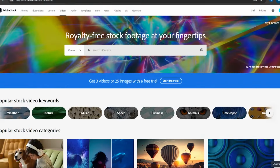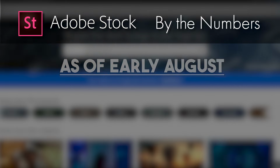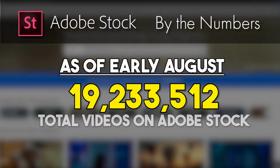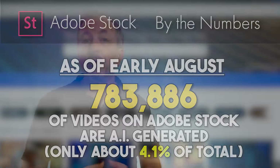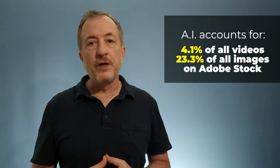Now, video is another area that's going to hold huge potential for those willing and able to explore AI video submissions to Adobe Stock. As of right now, Adobe has about 19.2 million videos overall, and AI videos just account for about 784,000, or 4.1% of the total. Compare that number to the 23.3% share that AI images have within the Adobe total, and you can get a glimpse of what the future of video will be.